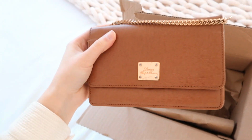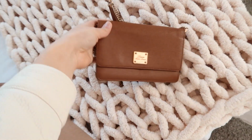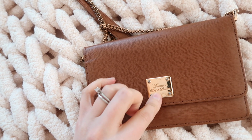Actually, something just arrived in the mail that I was going to add into the thrift haul, but I didn't know if it was going to get here on time, so I figured I'd show it to you now because I'm really excited about this one. I got this off of Poshmark. It's a Lauren Ralph Lauren wallet bag. It's definitely worn. I got it really cheap, so I was expecting it to be pretty beat up, and it definitely has some scuff marks on here.